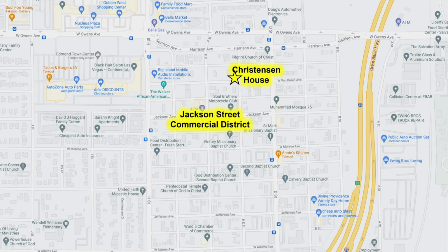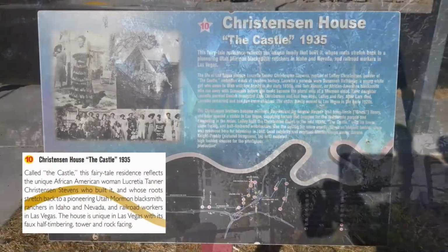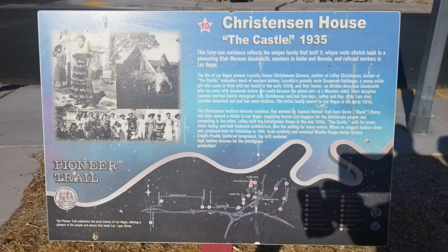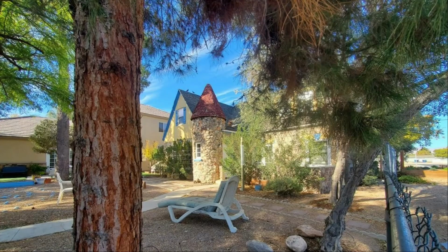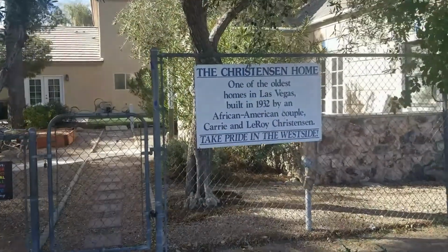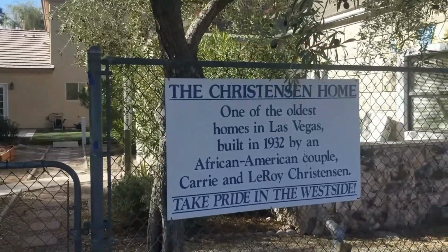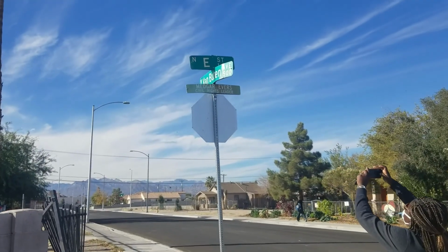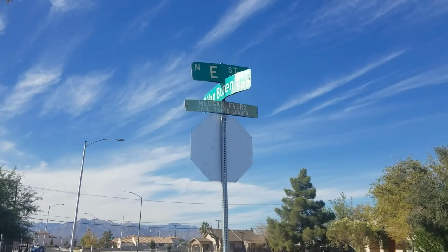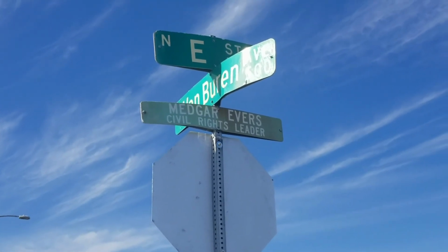The 10th site on the Pioneer Trail is the Christensen House, aka the Castle. This house was built by an African American couple back in the mid-1930s. One of the oldest homes in Las Vegas, built in 1932. Right before we checked out the castle, we noticed that East Street was dedicated to the Mississippi Civil Rights leader, Medgar Evers.